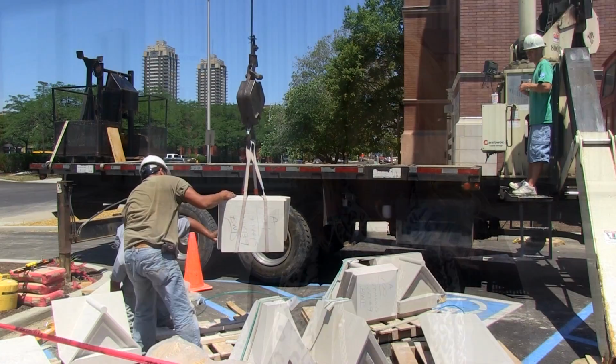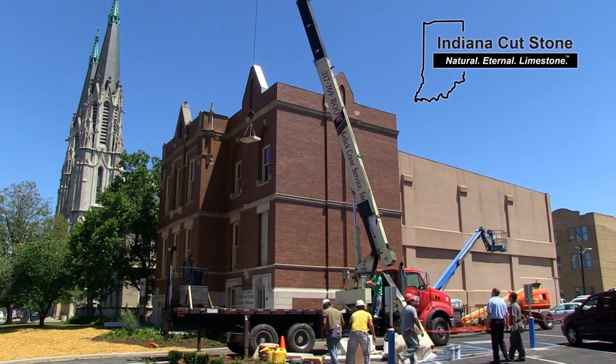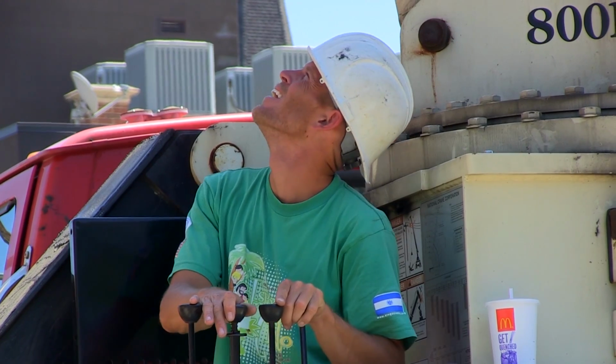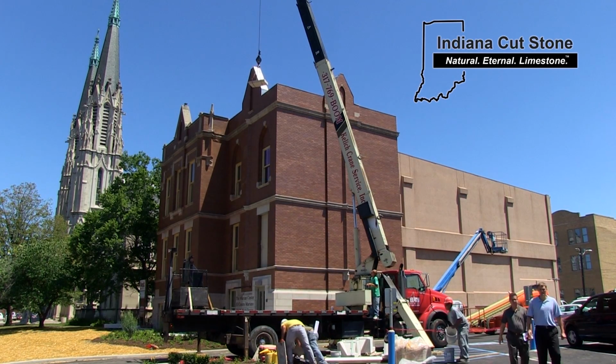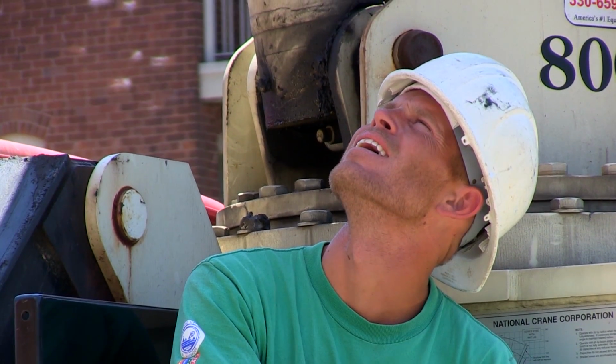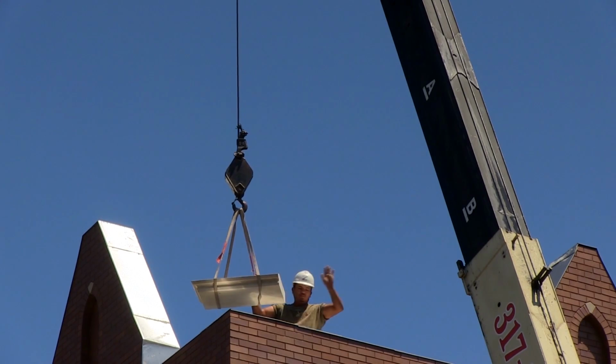We are Indiana Cut Stone, a leading fabricator of Indiana limestone based in Bedford, Indiana. We're a certified women's business enterprise and have been providing quality cut and dressed limestone since 1997. Most of our work is providing stone for new construction projects. Indiana Cut Stone is also very well known for our expertise in stone carving detailed architectural elements, as well as matching existing Indiana limestone on restoration projects.